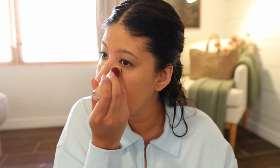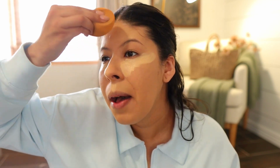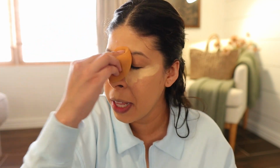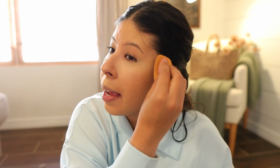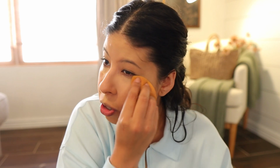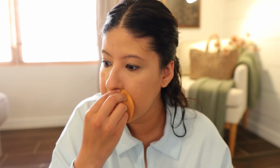once that is all blended out, I go in with my concealer, and I honestly think I used too much, but that's okay. Again, just showing you guys exactly what I do. Put some on my forehead, my cupid's bow, underneath my eye, until I look this crazy. And then of course I just blend everything out again with my damp sponge. I think the sponge is my favorite thing to use, and I'm excited because I ordered a concealer brush and a foundation brush, so it'll be interesting to see how that works out for me.